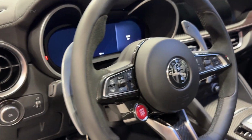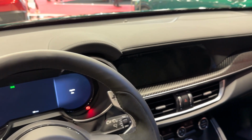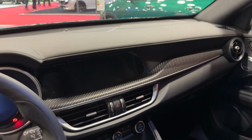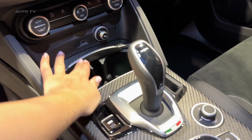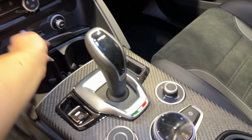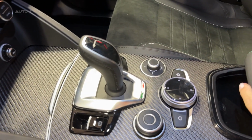Practicality. The back seat isn't huge, and you won't be hauling any furniture with 19 cubic feet of cargo space. But seriously, if you're shopping for a 505 horsepower Italian performance SUV, are you really worried about fitting a love seat in the back? The real magic of the Stelvio Quadrifoglio is how it makes you feel.